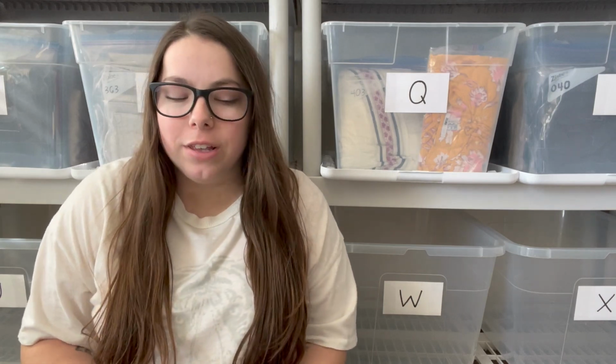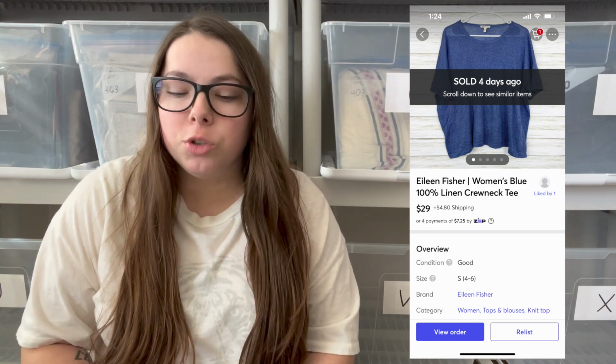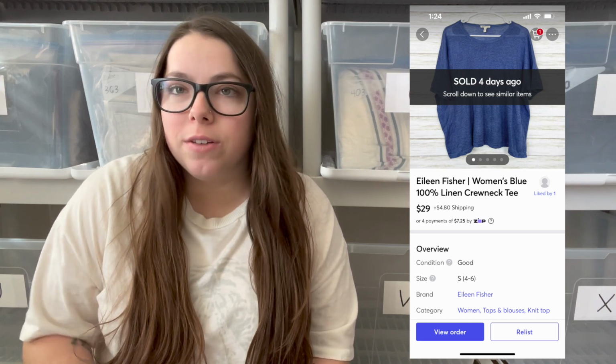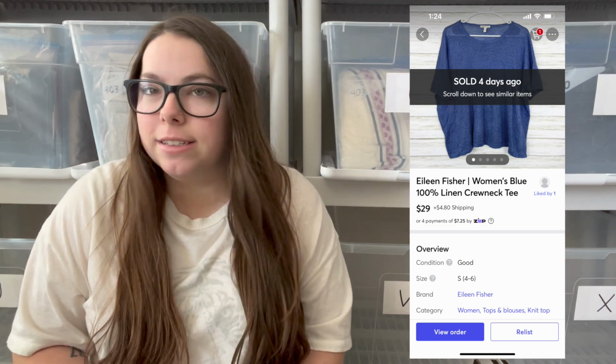And then moving to January 20th, I made one sale this day, and it was a Mercari sale. This was an Eileen Fisher women's blue 100% linen crew neck tee, and it sold for $29 with a selling fee of $2.90 and a processing fee of $1.14, and then I was left with $24.96. This top is from a flip lot, and it took about 2 months to sell.